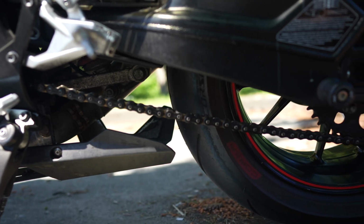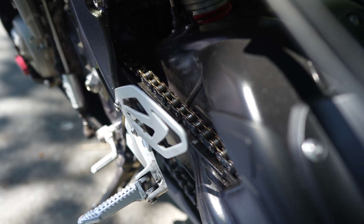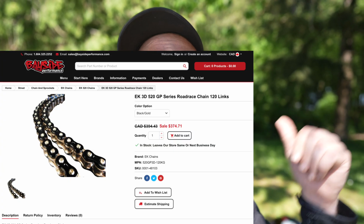So I've got an aftermarket chain on there, and I decided to go with the 520 chain instead of the 525 just because it's a little bit lighter. It was about the same price as getting the 525. So I upgraded the sprockets and I upgraded the chain to that 520 system. I can't remember what brand it is or what style it is, but I'll put it right here so that you guys know exactly what chain I got.